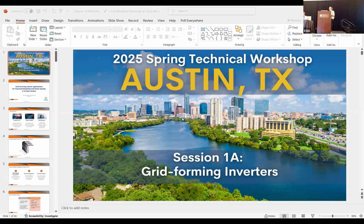We're not so good at publishing our accomplishments, but I think we also have one of the largest black starts in the world. This facility did black start all 185 megawatts, and it operates in grid forming all the time. At the end, I'll show a plot of the response of this facility to a grid event.